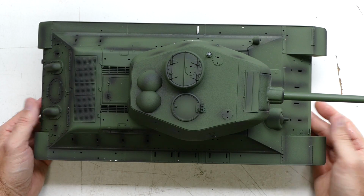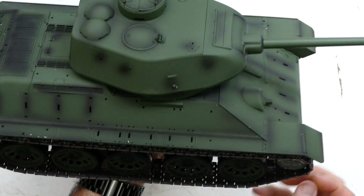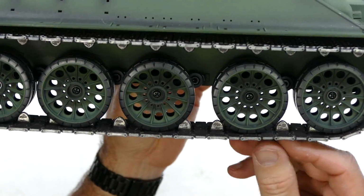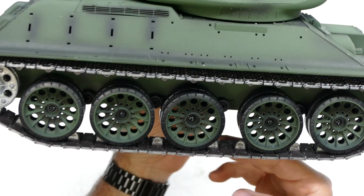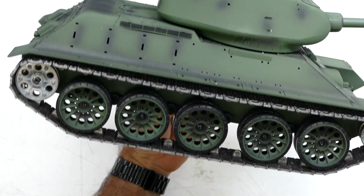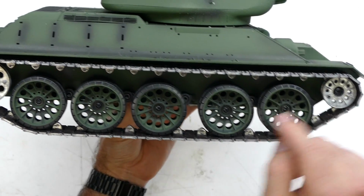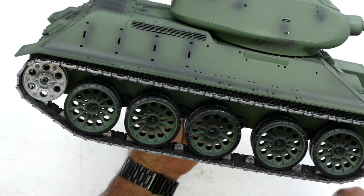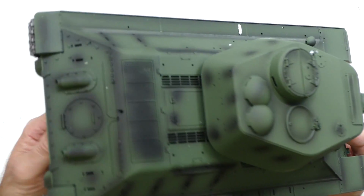Now onto the tank itself. It does weigh a fair bit because it does have the metal tracks. You can see there's nice metal tracks. Obviously it does come in a cheaper plastic version, but metal is always nice, heavier, kind of more scale feel and weight for the tank. It does have the runners at the front, which are metal, and the drive wheels at the back, which are metal as well. So that's what you get with the Pro version, also the metal gears in turn as well.